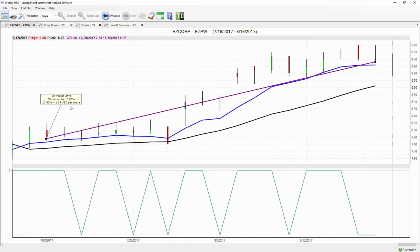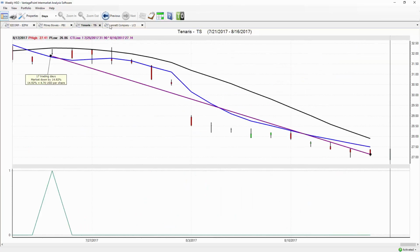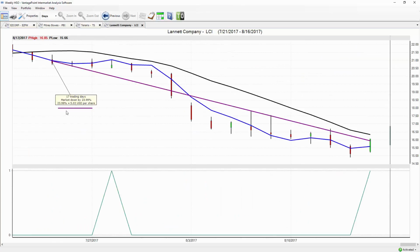So about 18%, 14%, Tenaris here 15%, Lannett 24%. And then also having that continually great levels of that predicted highs and lows, the neural index, to really help you and guide you with your overall trading.